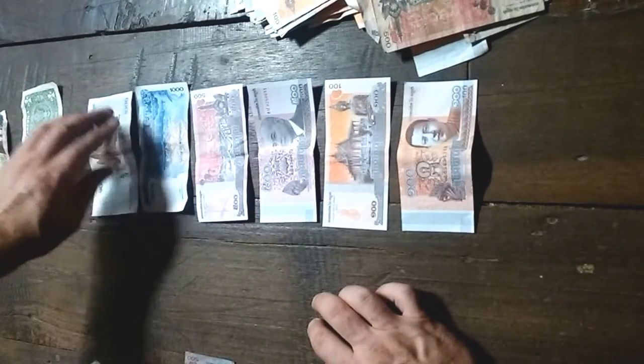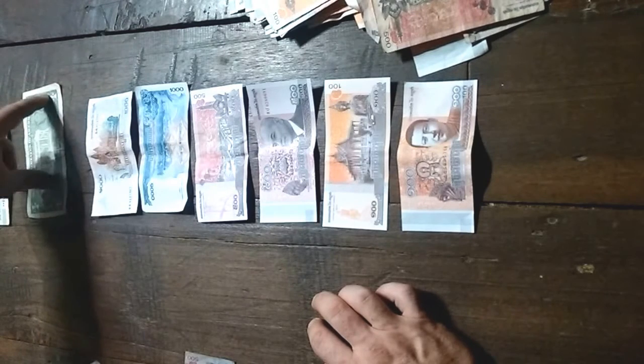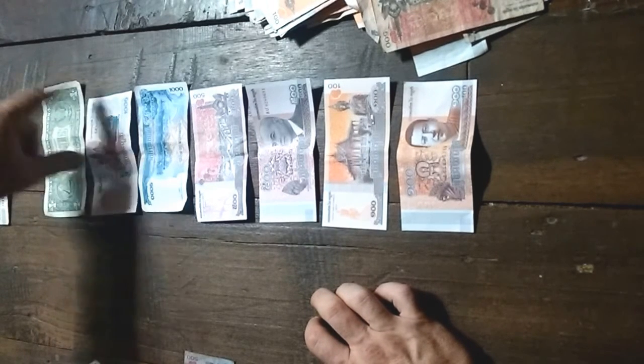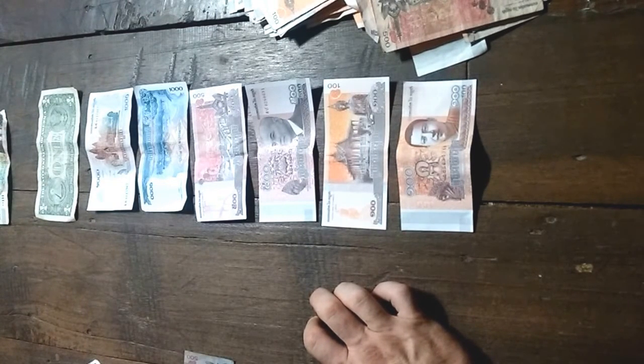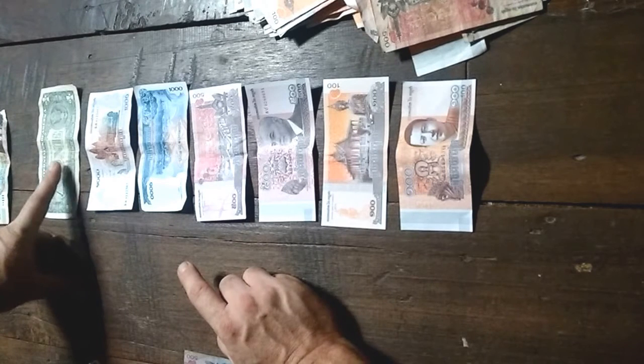So, the current exchange rate roughly is 4,000 Riel. 4,070 I think it was today. 4,070-ish Riel to the dollar. Okay? To the dollar. And in Cambodia we use two currencies. We use the dollar, legitimately use the dollar.